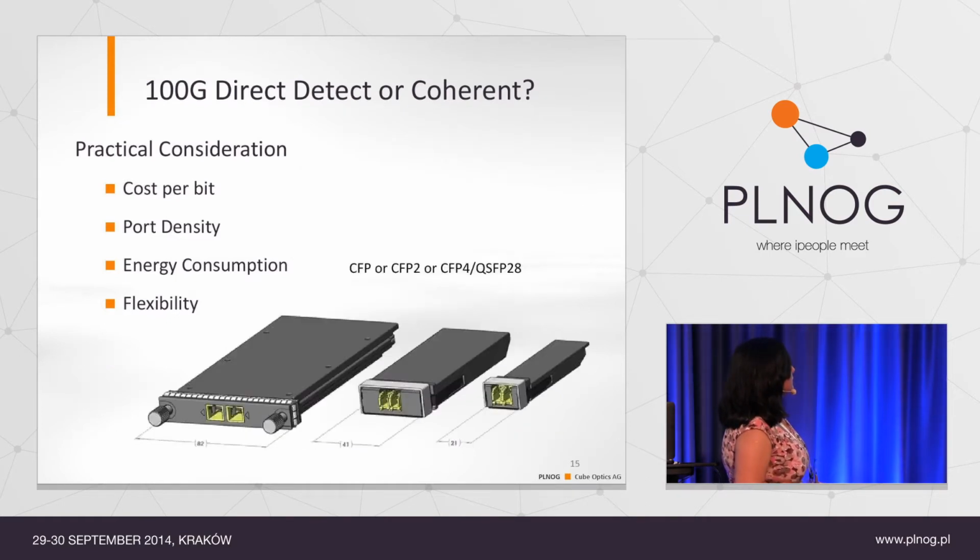The next question would be, do I want more density in my system? That basically means how much data rate I have per the area that I can use. So this here is actually CFP and CFP2 and CFP4 form factor. Currently, the DWDM version is in this form factor, so it's a CFP. We are still waiting to see if it comes in a CFP2 or CFP4 form factor.